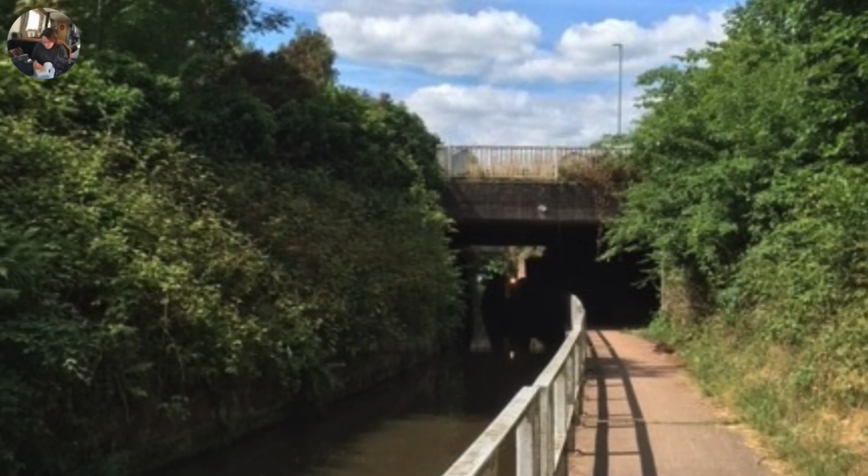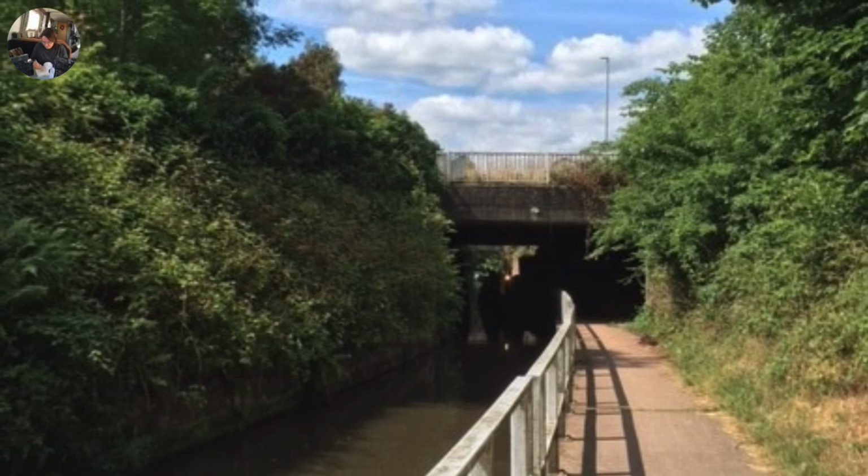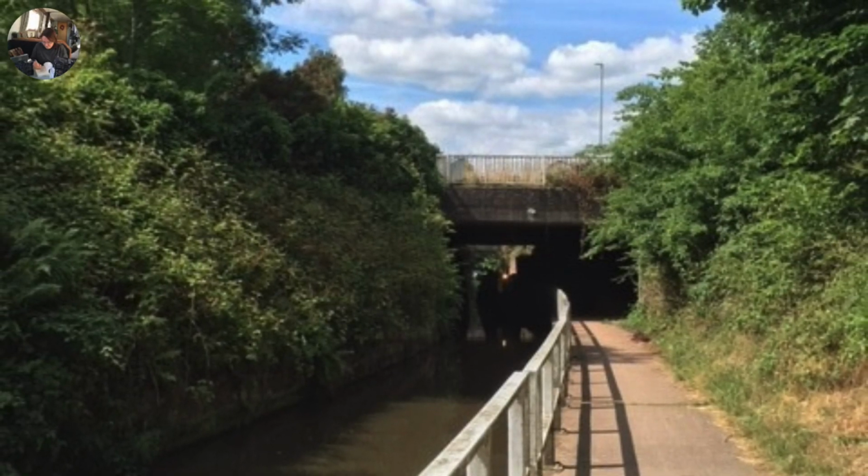If you haven't got any walkie-talkies, I'd highly recommend them when you're cruising. They turned out really useful when we were on this stretch because you could only get one boat through. So I was able to go ahead to the end and just tell Chris when he could come through when it was free. Really useful.